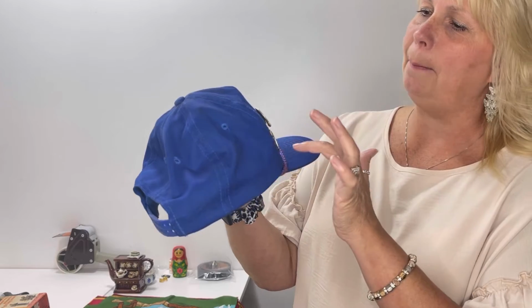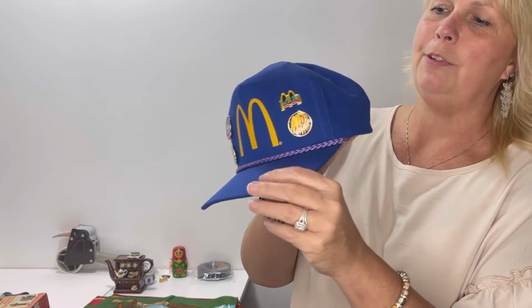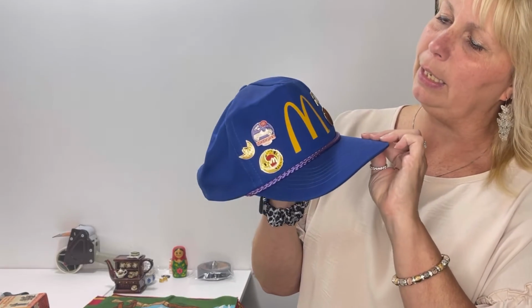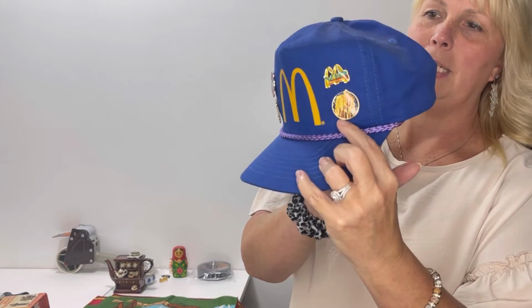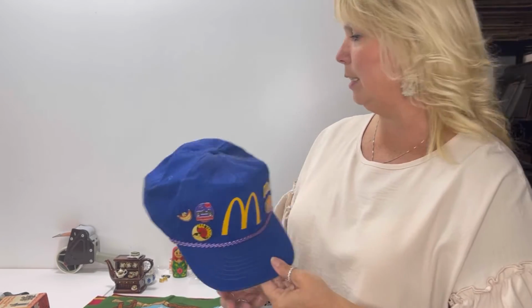on there. It's got Mac the Knight. It's got the Monopoly Crew from 1999, VIP McDonald's pin right there. There's another one that says Mickey D's. And this hat's in really good shape. So I assume that I'm going to get decent money for this hat.